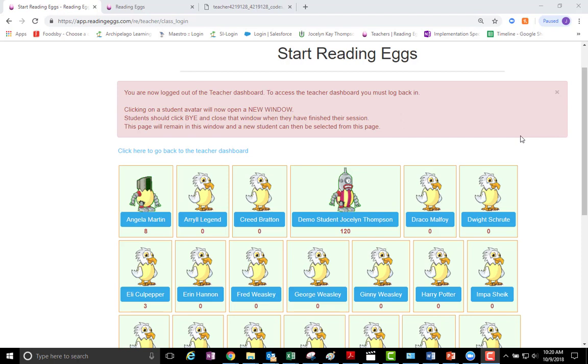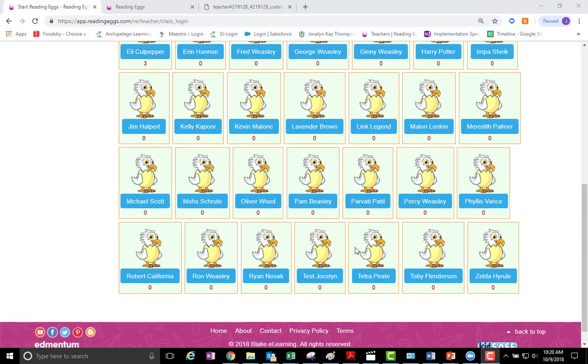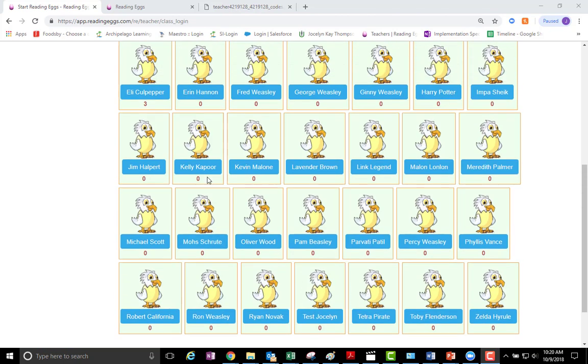You'll see that you have access to a demo student. That demo student is going to be on the final map. So what you can do is project this on a smartboard and go through a lesson together with your students if you'd like. Now, as for right now, I am going to go ahead and log in as a student that I'm fairly certain hasn't logged in before. I did just add a few people to my class.